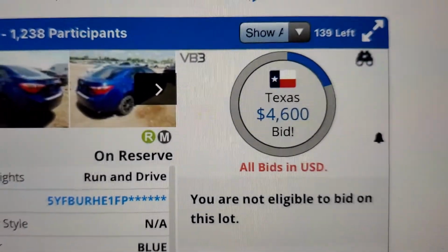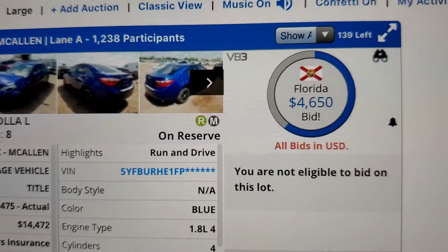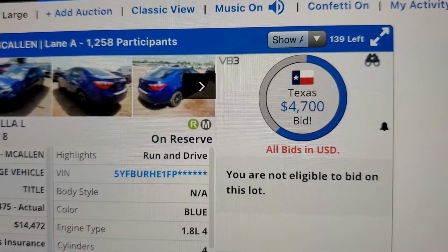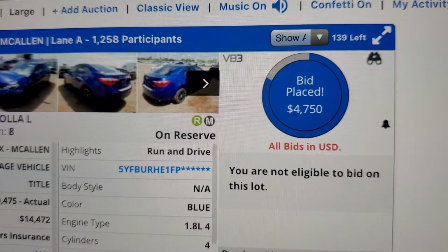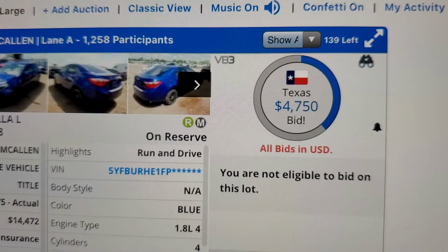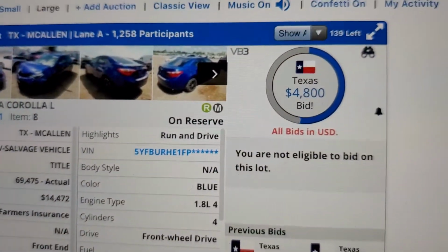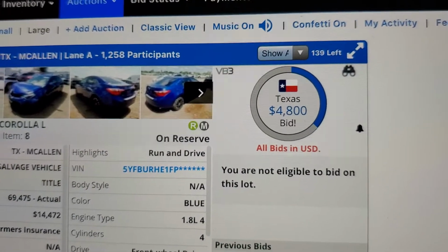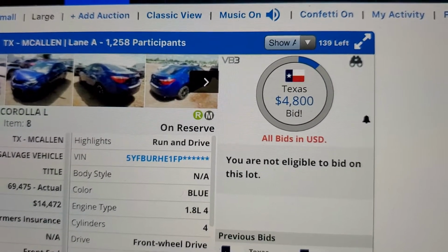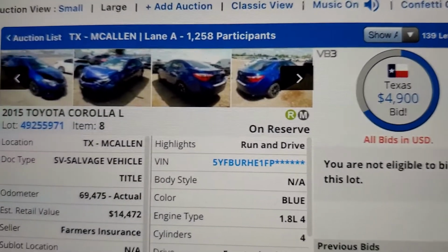So that's a good deal too. I'm thinking about 5,000 something with fees there. Let's say where it's at 47. Let's say it goes to 48, maybe 54 in fees. For a vehicle that costs 15, it's not a bad deal. Put a couple $1,000 in repairs and sell it. It's at 49 now.